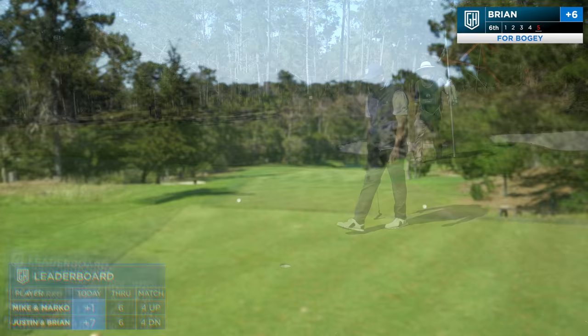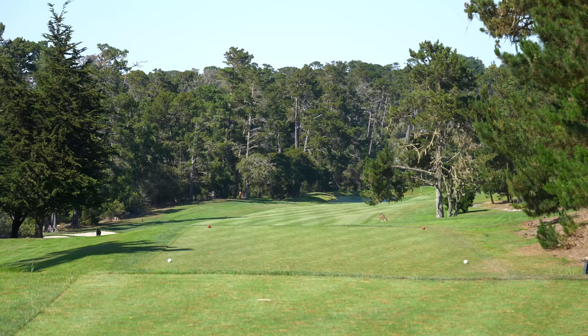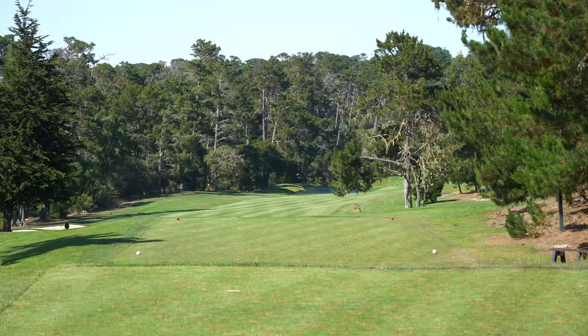Nice, good roll. 545 yard, par five. Playing straight downwind, which is going to be awesome. You guys can see it's pretty open. There's a creek down there. And if you hit a good drive here, you might be able to get home in two. Wind is right behind us right now, so let's see what we can do.